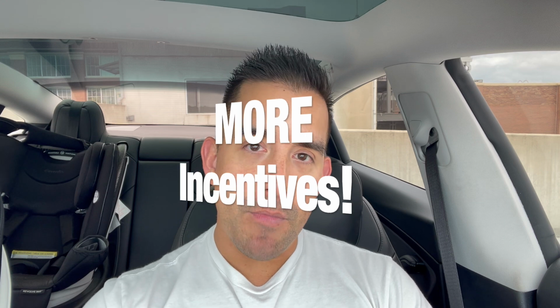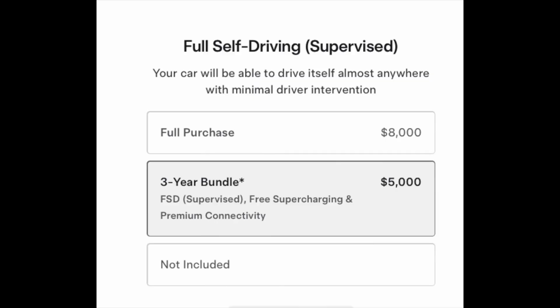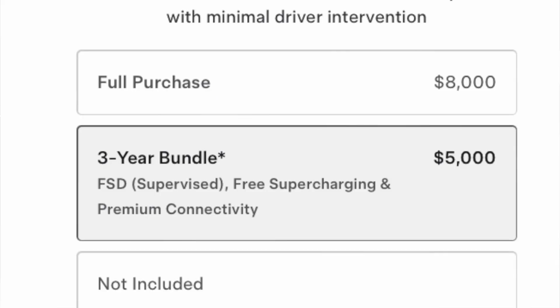Now might be the best time to buy a Model 3, but what if you're in the market for a Model S or X? This is something good for everyone to know. Did you know for the first time ever, Tesla just came out with their first ever full self-driving bundle with some extra benefits. If you order an S or an X, you're going to get 3 years of free full self-driving supervised, 3 years of free supercharging, and 3 years of premium connectivity.